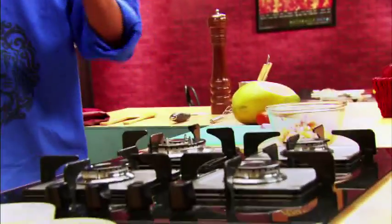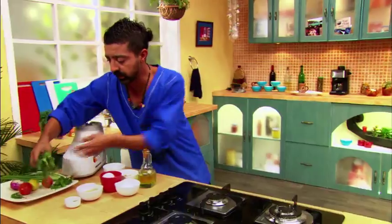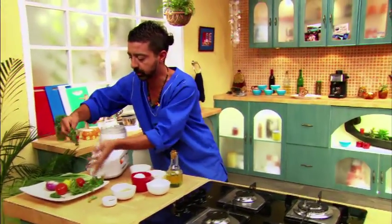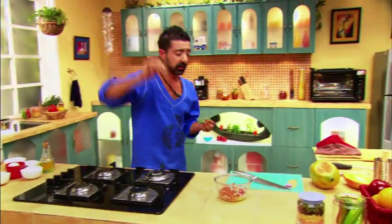If you notice, none of these chops I'm doing are actually exact, precise chops, because it's a salsa. It doesn't need to be perfect squares or perfect circles or whatever. It's a salsa, you know? Green is missing big time, okay? I'm gonna take some of this beautiful coriander, maybe even a little bit of green chili.